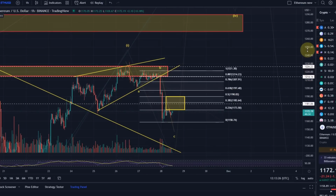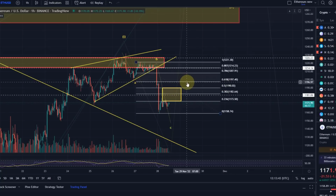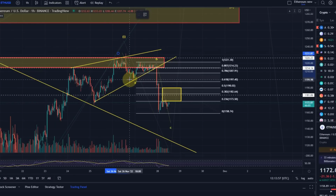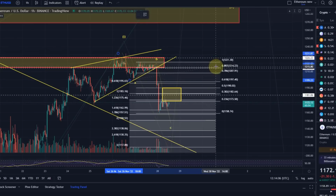But with that pattern as well now, we can very easily calculate an ideal target for the C wave. So this is the resistance area at the moment. We are in the resistance area, so ideally in this move we're not going above 1190. If we do, it would indicate that we're already in a breakout or that this move down is already finished. That would get even clearer if we move above $1,200, the wave A low. But what is the ideal target for the C wave down? We take the length of the wave A, go to the high of the B wave, and the ideal target, just go to the end of the triangle.